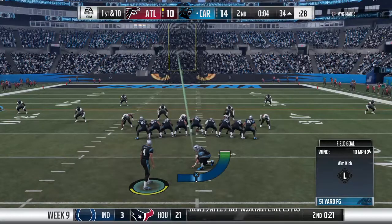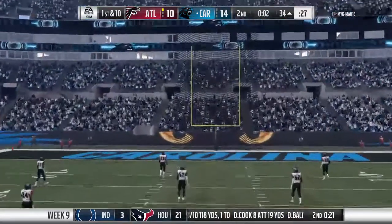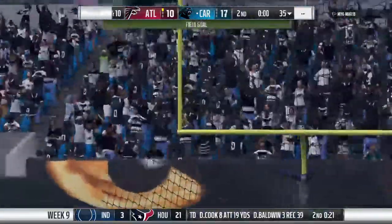Very heady football. That allows them the opportunity to go ahead and line up and kick one right before the half ends. And his kick is good. Oh, he just did tuck it into the bottom of that left corner. So it's halftime here in Charlotte.